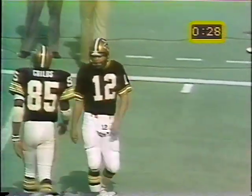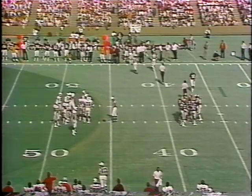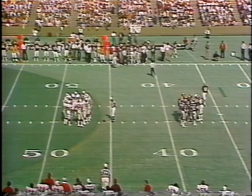You know, the Saints were not apologizing for number 12 at all. They said he'll do all right. And he has come in the second quarter and put new life in New Orleans.